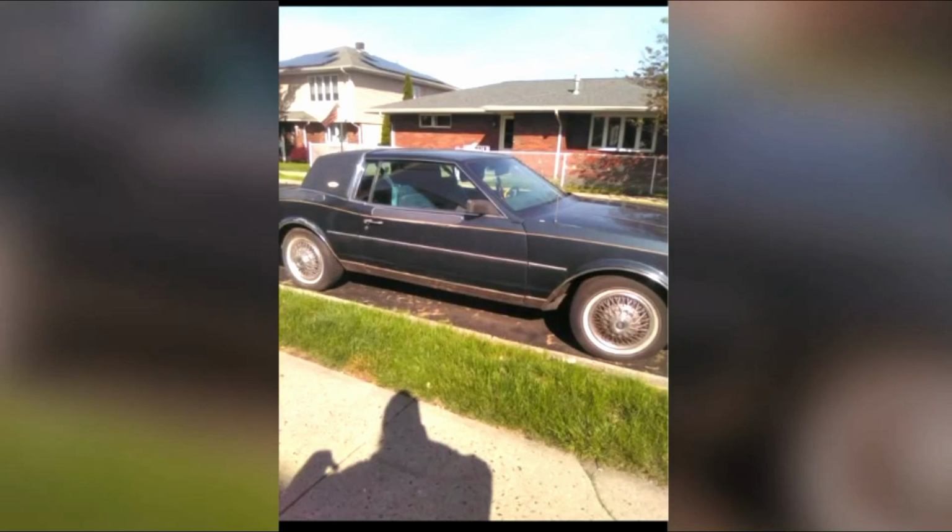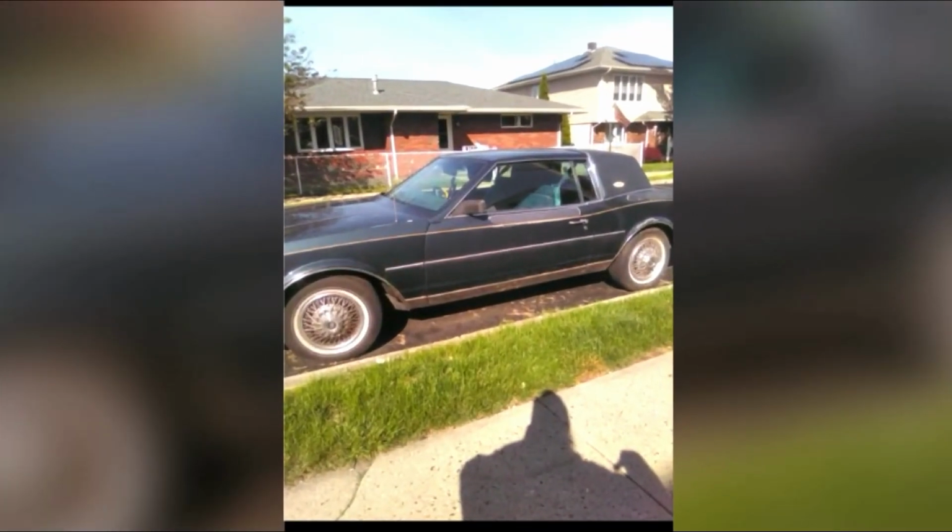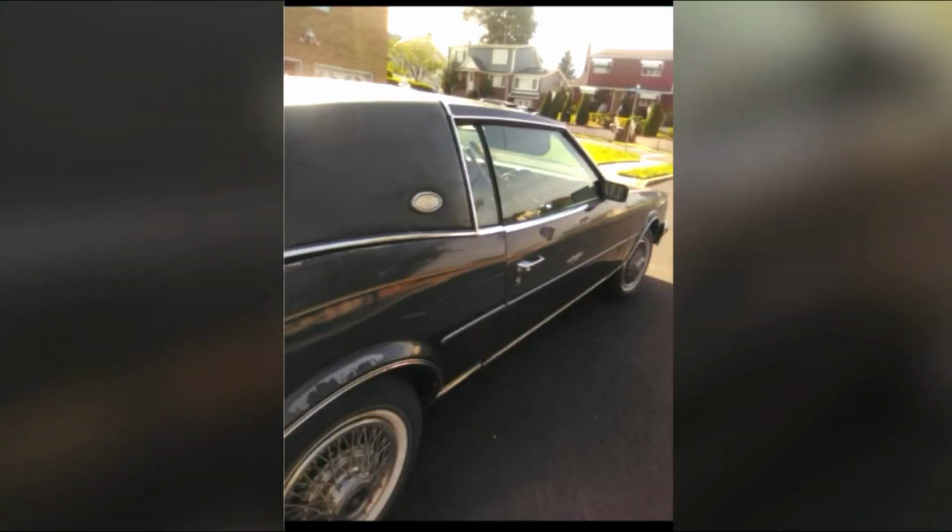Finished in a classic shade of blue on the outside, the car carries itself with a distinctive Riviera silhouette. Long hood, formal roofline, and those flowing proportions that made these cars look elegant without being over the top. It was a car designed to turn heads without shouting, and that personality still shines through today.